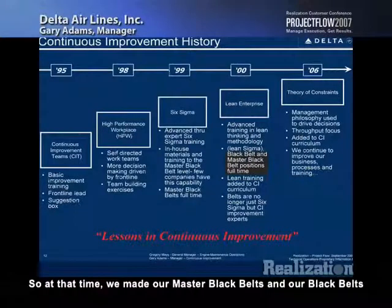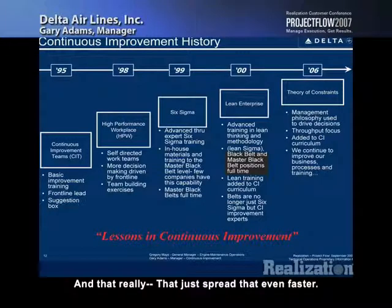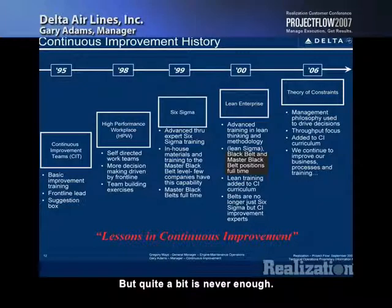And the organization recognized that. And at that point, they said, well, these people are becoming very valuable. It's in our best interest to make this a full-time position. So at that time, we made our master black belts and our black belts full-time positions. And that really just sped that flywheel even faster. And over the next 5 years, we actually accomplished quite a bit. But quite a bit is never enough.